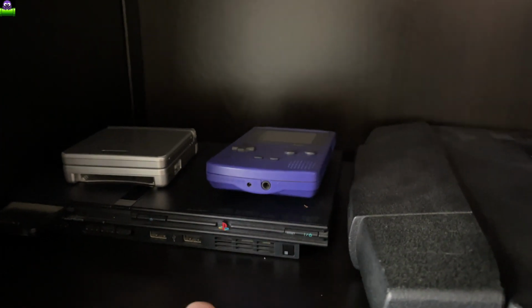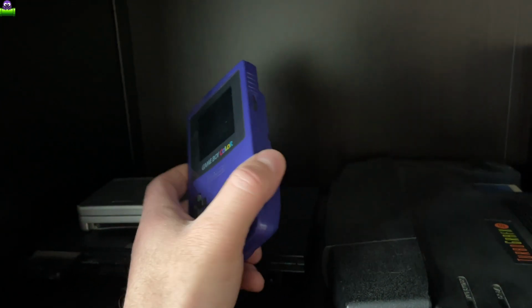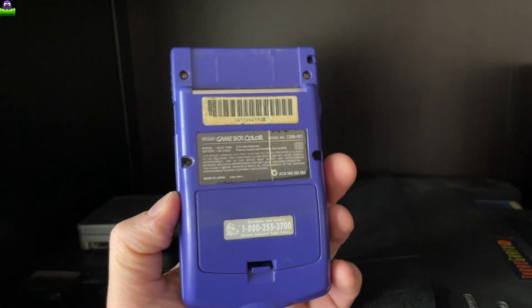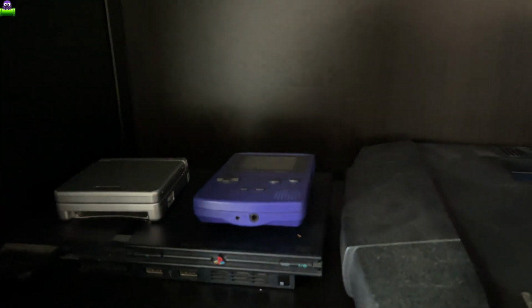I have some videos on both of those. But yeah, between Zelda Link's Awakening and Pokemon Blue, this thing was incredible and gave me a lot of excellent use. Love this thing. Terrific console, and now it just sits here for sentimental value.